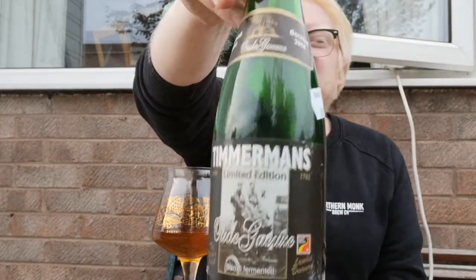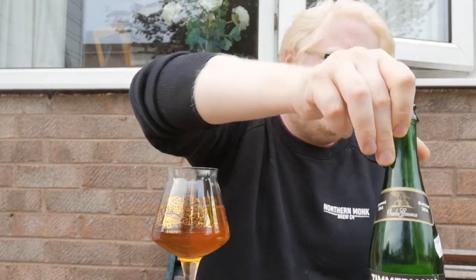Yeah, I mean, is it one of the most highly regarded out there? It doesn't have the same sort of reputation as the likes of Cantillon and Drie Fonteinen and stuff like that. But for less than a fiver, I could happily pick up four bottles of these and just drink one fresh, and then maybe 6 months down the line, try another one.